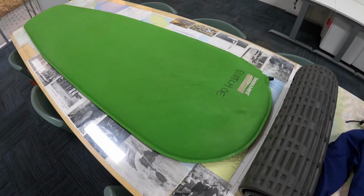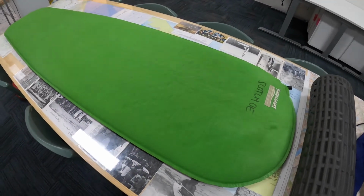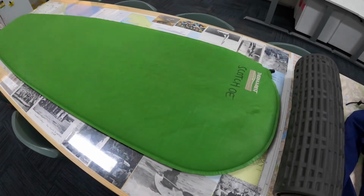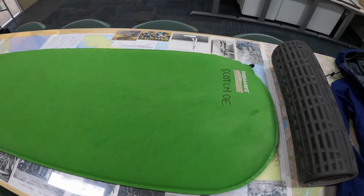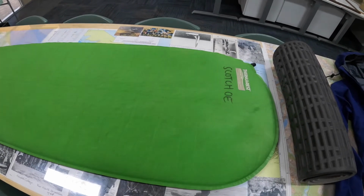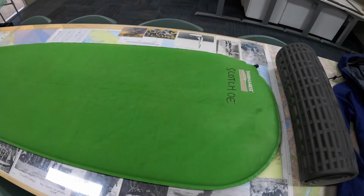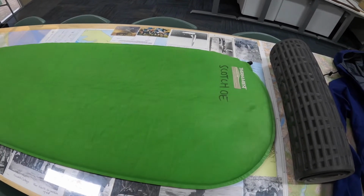Okay, so next let's talk about roll mats. Again, there's a whole variety of brands and types of roll mats out there, but a few key principles are as follows. So first of all, it's really important that you have some type of roll mat. The cool that comes up through the ground will not be stopped by a sleeping bag. So it's critical that you have something between the ground and you to help keep you warm.